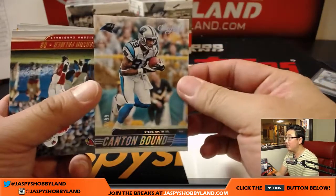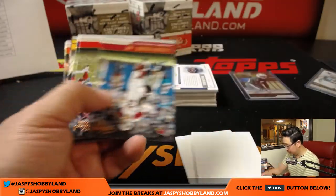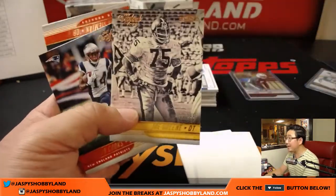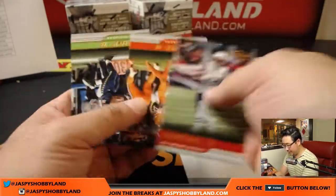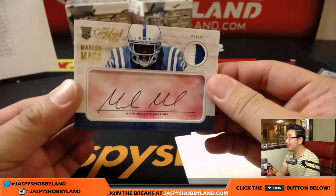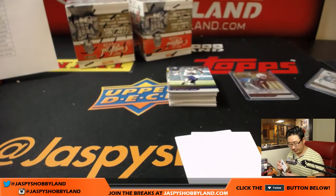Canton bound. Steve Smith Sr., 66 out of 99 for the Panthers. Brian Crouch with that one. Mean Joe Greene out of 399. 94 out of 99, Marlon Mack. Nice, two-color patch and autograph.